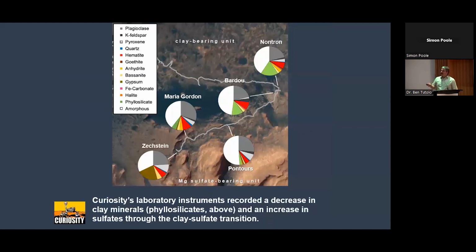And so the important thing that we're noticing using this X-ray diffractometer on Mars is that we went from very clay-rich rocks where we're seeing materials like nontronite and smectites to rocks that have no clays in them, and they have a lot of this magnesium sulfate material. So clay minerals, phyllosilicates, and an increase in sulfates as we go up, and we've actually now quantitatively identified magnesium sulfate minerals using the X-ray diffraction instrument.